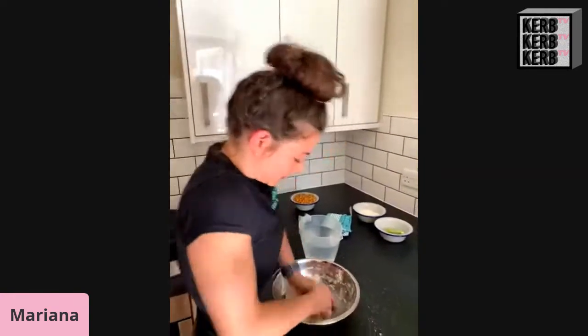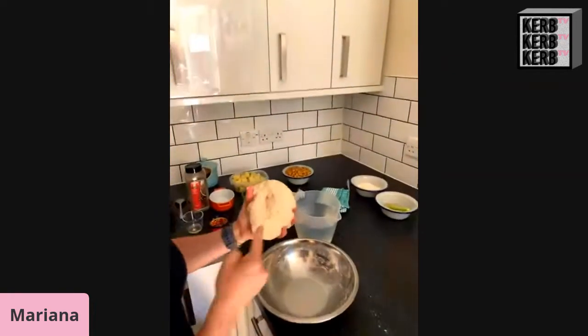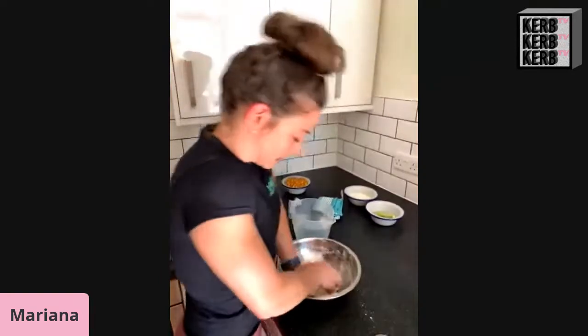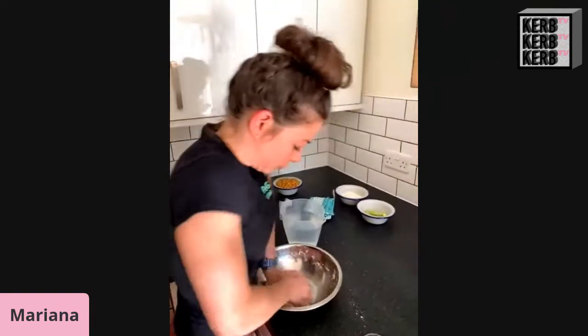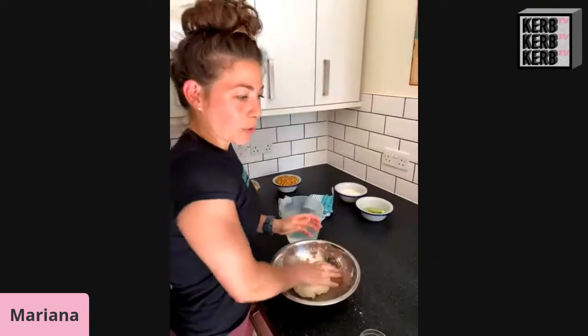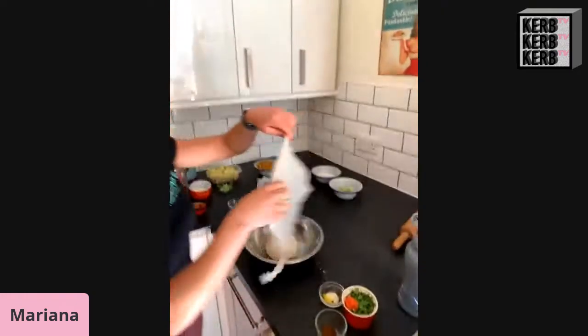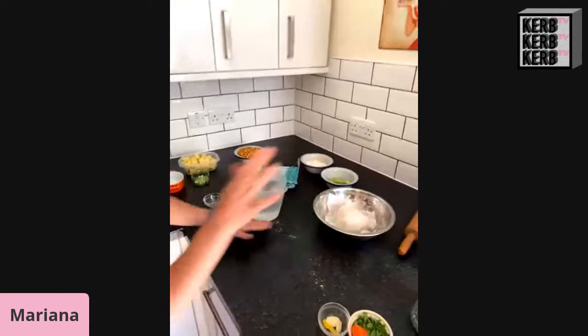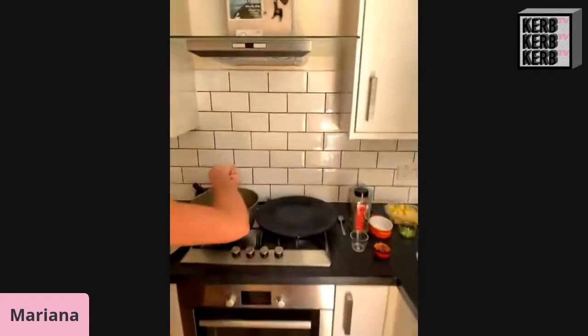Oh, yeah. So you want it nice and soft. So when you put your finger in, it still leaves an imprint. But you don't want it sticky and you definitely don't want it dry. So we're just going to pull that into a bowl, get a bit of damp tissue paper or towel or cling film and just stick that on there. We're going to leave that for 5, come back to our curry.